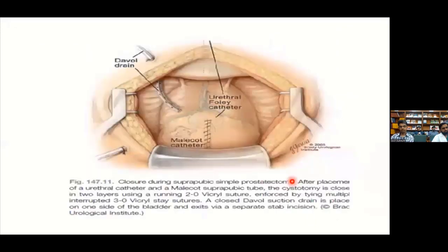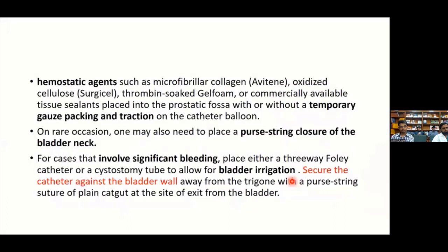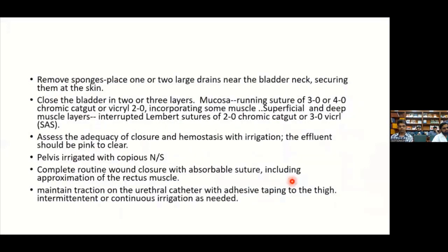Another method for hemostasis at the bladder neck is to use hemostatic agents like microfibrillar collagen, Surgicel, and Gelfoam. Packing is also very commonly used for hemostasis. So after proper hemostasis, we will close the bladder.